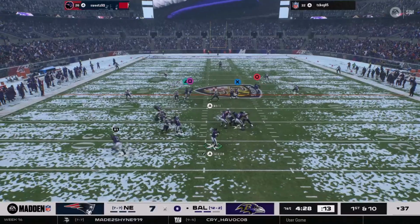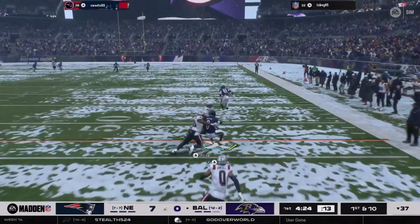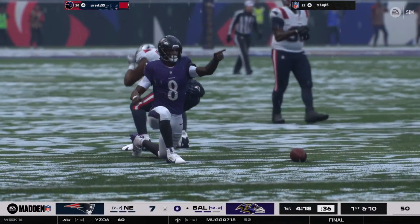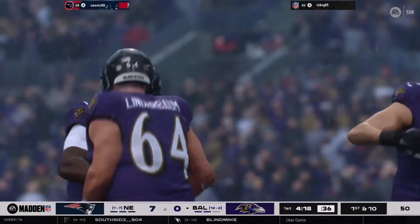Throwing is Jackson. Flush to his right. And he gets this one to midfield before he's brought down. Good coverage downfield led to him taking off, picking up the first down on a 13-yard run.